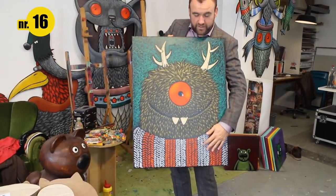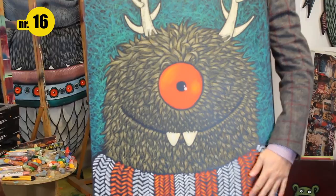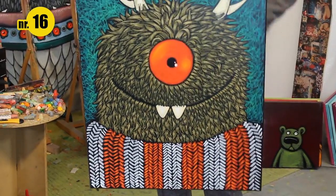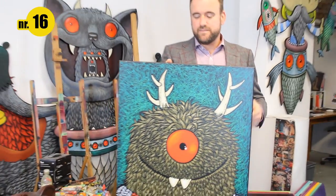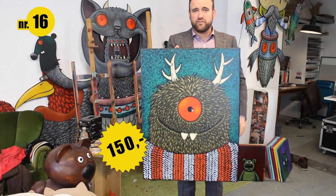And we have another monster again, and look. It brought a little jumper and it knitted it itself. Oh, isn't that sweet? And it has little horns. It's number 16. 60 by 80 centimeters, 150 euros.